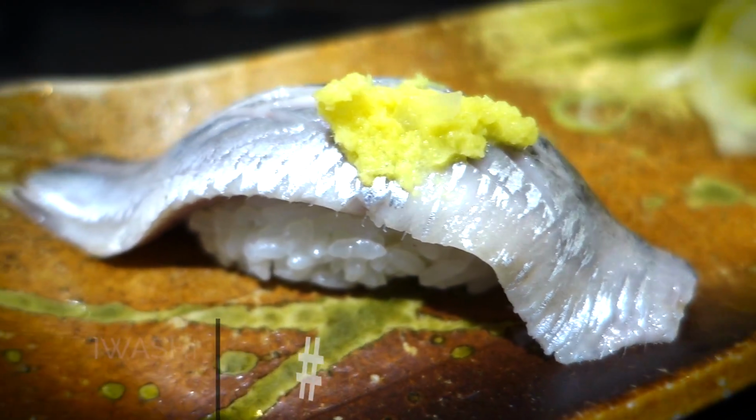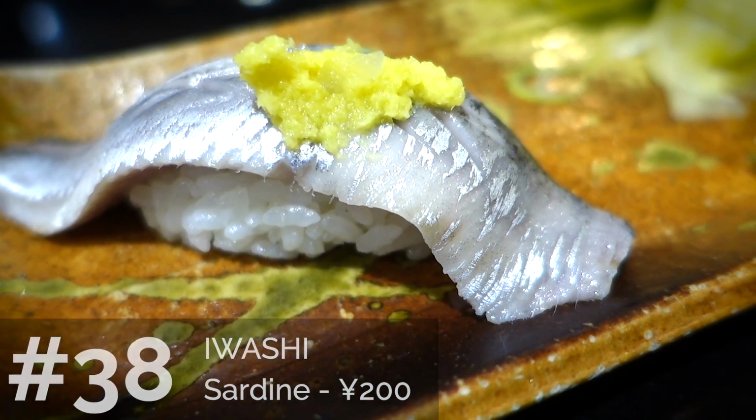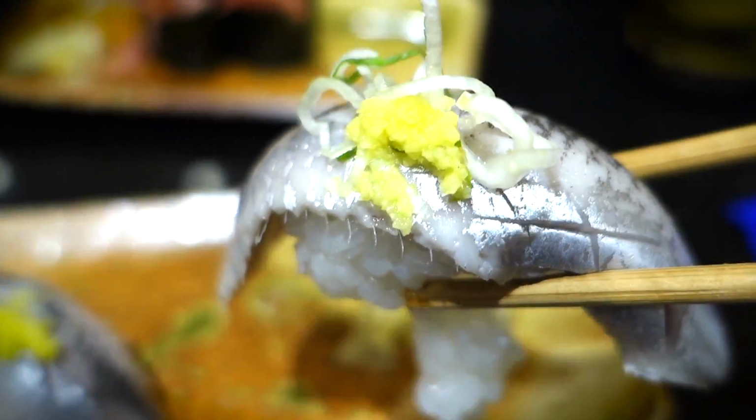Next, iwashi. Iwashi has a mild fishy flavor with a fattiness, kind of like chutoro. The meat is very soft, overall quite good. What do you think? Yeah, this is supposed to be one of the cheap ones, but I would say this is pretty cost effective.